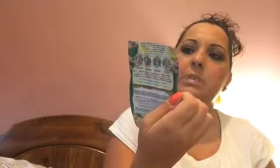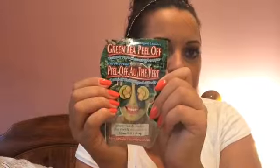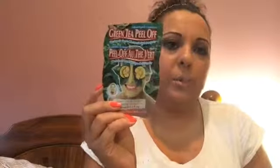So the last product I used is my face mask, the green tea peel off. This is the green tea and ginger. I love this brand. It's Montagne Jeunesse. This is from the UK, but you can get it at any of your local drugstores. My Walmart has it, and this is where I picked them up for like $1.50, $1.60, something like that. And they're pretty good. They're one-time uses, which is awesome. All you have to do is cut it open, use it, and throw the package away. You don't have to worry about it.